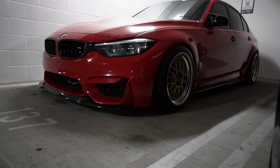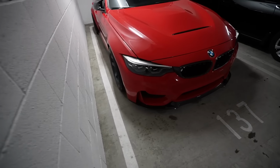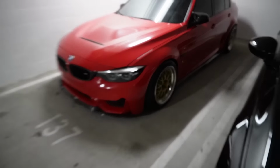The night, we are back home, and tomorrow morning we're about to go to this little car meet with two different wheels on the car, the TEs and BBS E88s on this side. I can't wait to get people's reactions tomorrow, bro.